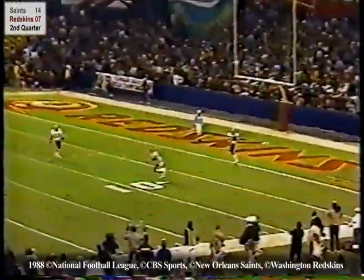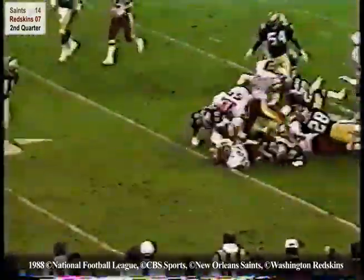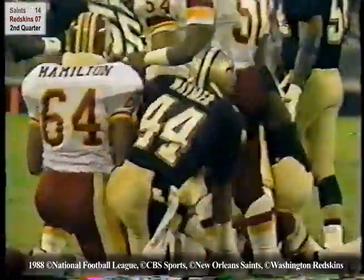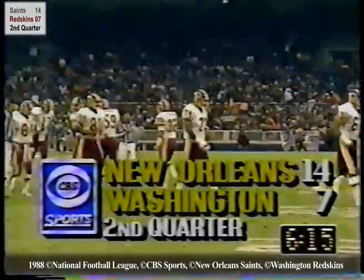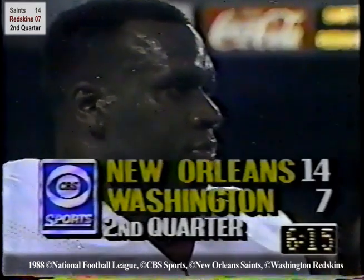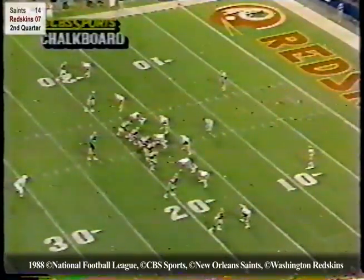And Anderson gets it to the goal line. To Jamie Morris. To the 25. And that's the length of the return. 25. So the Saints lead 14-7 with 6:15 left in the first half. Let's watch the touchdown again.